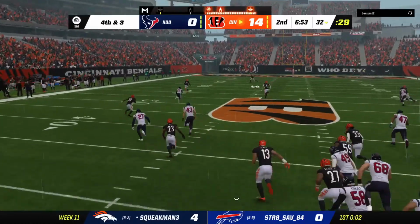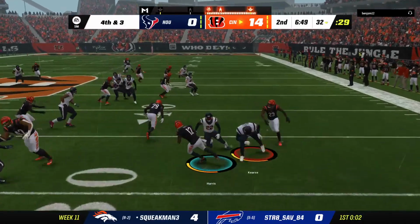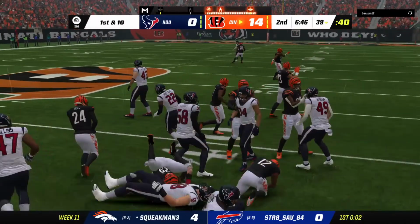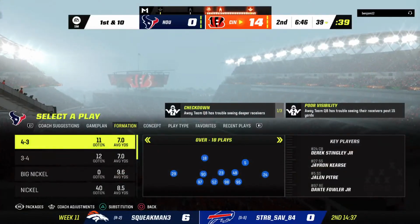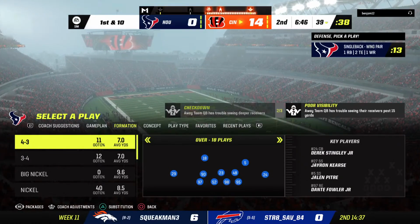On is the punter Townsend as he gets this one away. On the return, Harris. A pretty good punt, but a nice 13-yard return. And the Bengals take over 1st and 10.